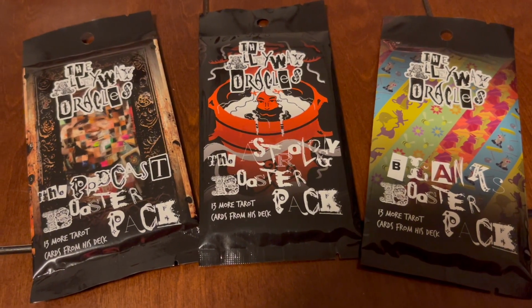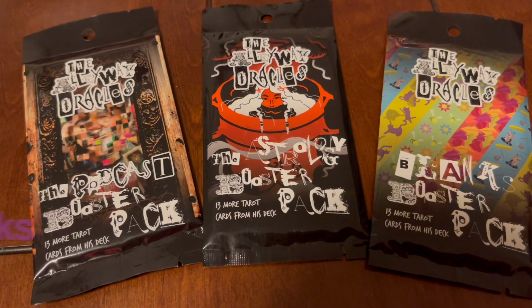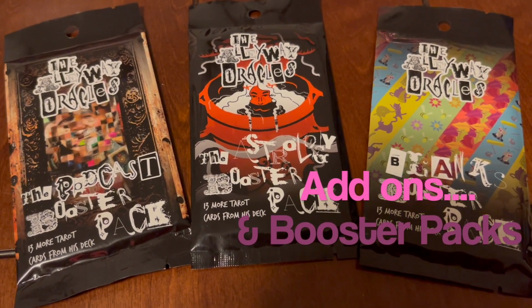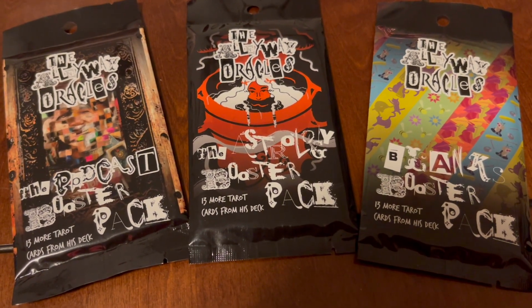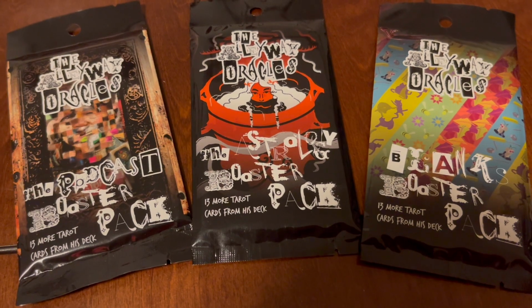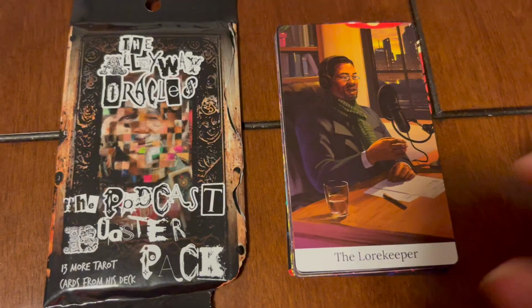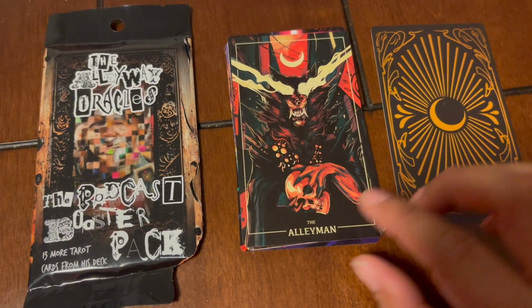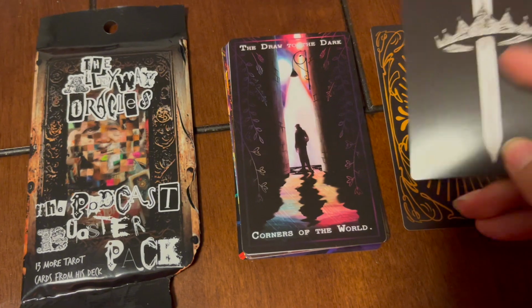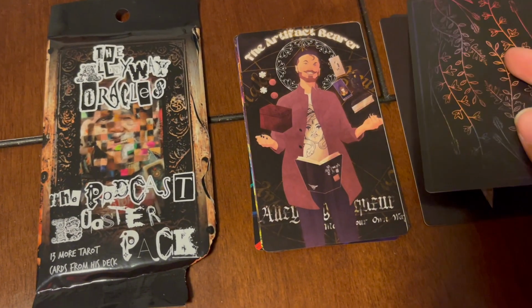Okay, so I got three booster packs here. I got the podcast booster, the astrology booster, which I'm featured in and excited to talk about. And then I think I accidentally ordered a blank pack. So we will open that, but I don't think there's anything to look at. Alright, here we go. Okay, I will have to look and see if these are in the book. But I think he has a special podcast series that goes with these.